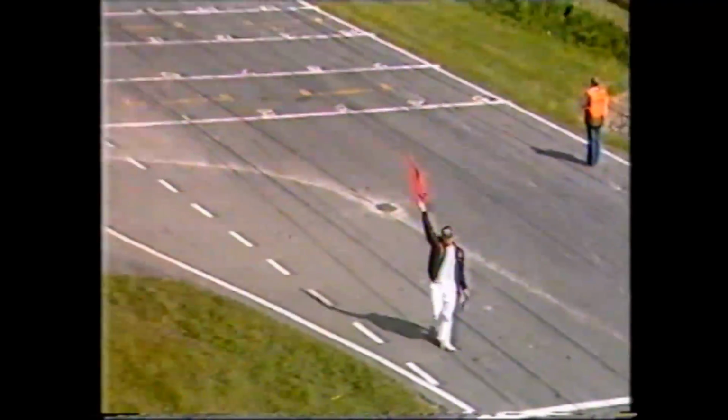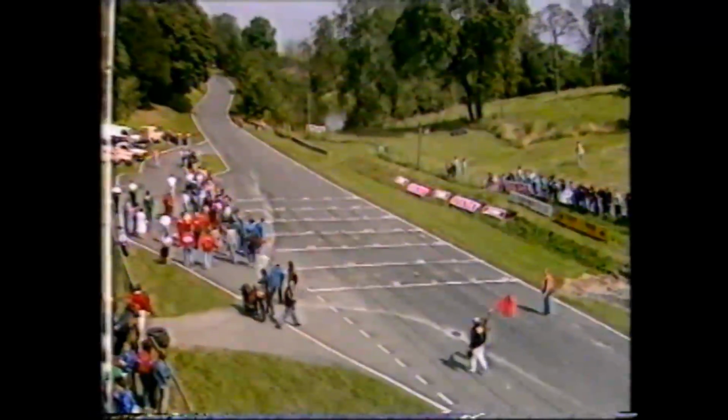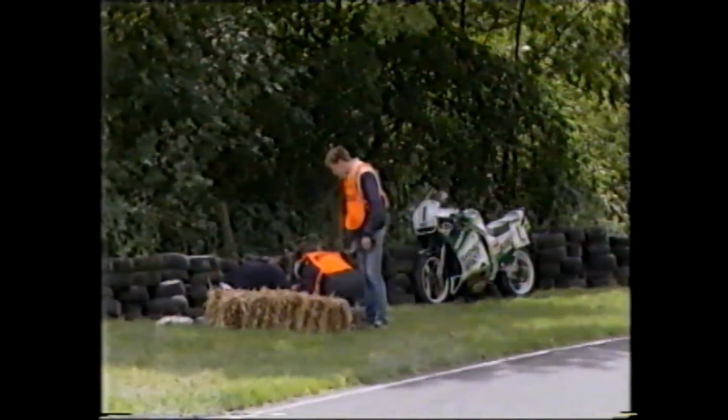And we can see a red flag down on the start line. They've finished 4 laps. There it is, the red flag. That means they're going to stop the race. There's obviously been an incident somewhere, and it's Mark Phillips, number 1. We're not sure exactly what's happened. And there he is down by the side of the track. Let's hope he's okay.